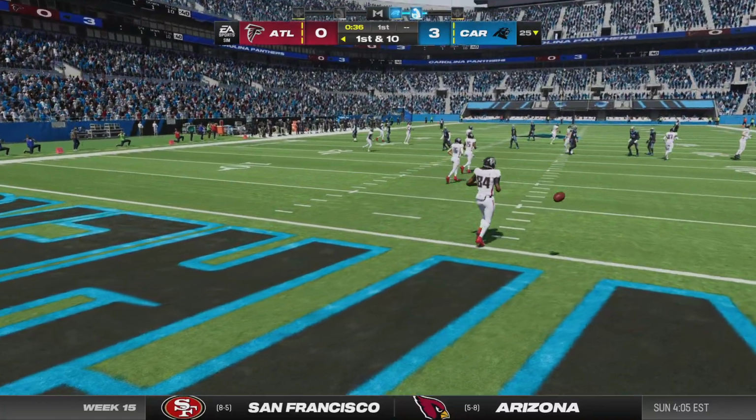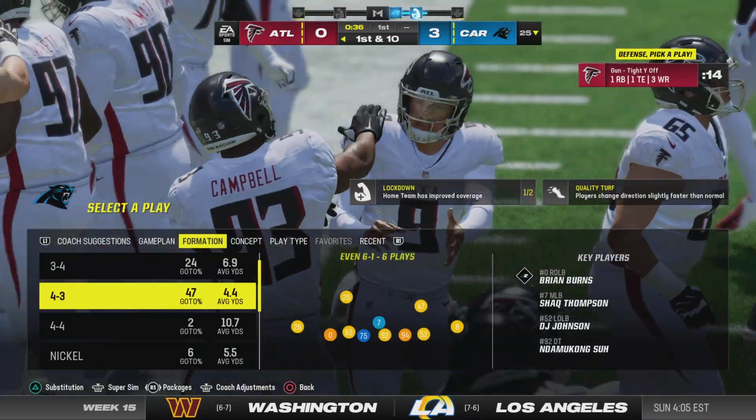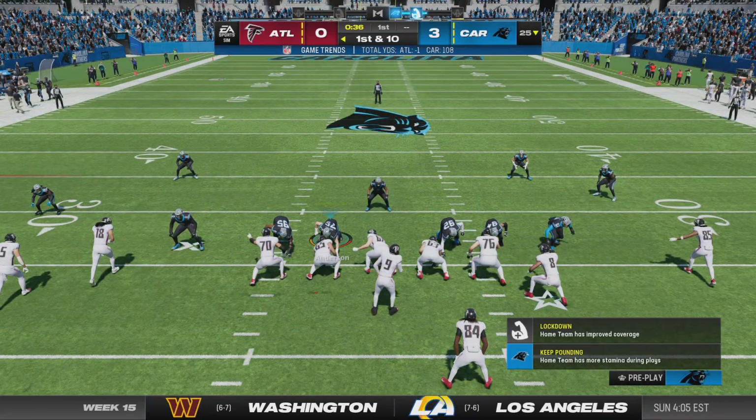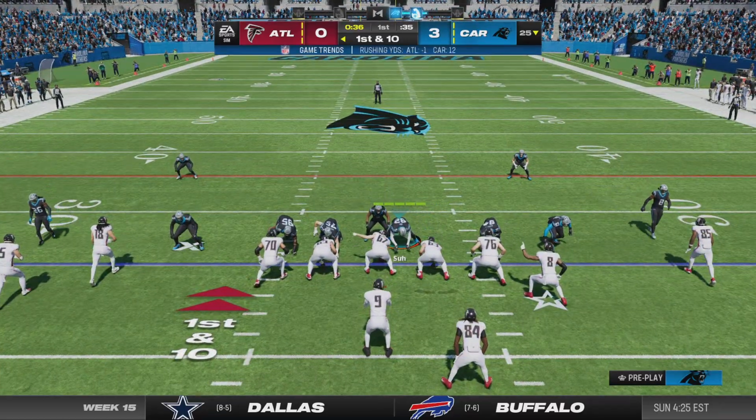And Patterson will not return it. It comes out to the 25. So for the second time in this one, we get set to see the Falcons offense. And the last drive, the first drive for them, not very good. 3 and out. What do they go to here?